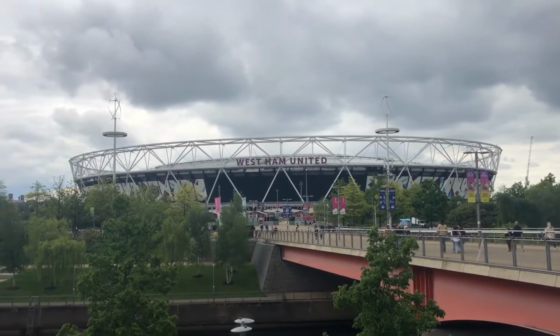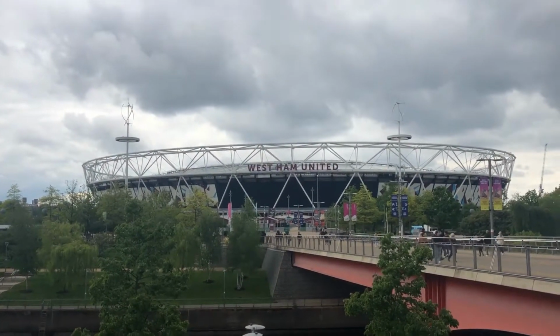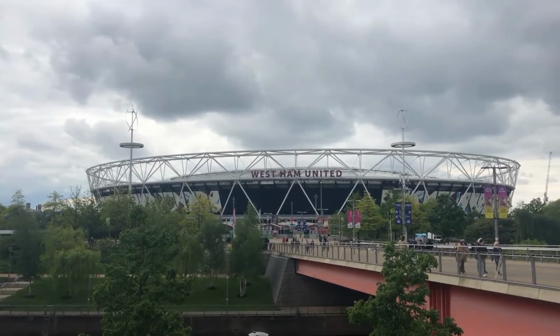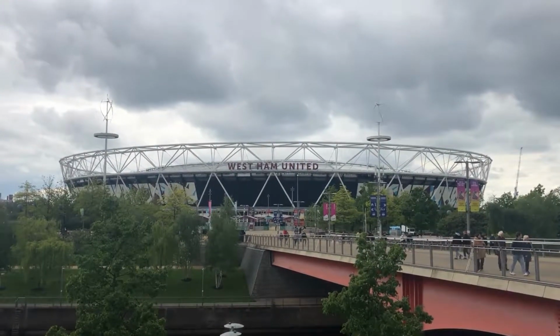And I feel really sorry for West Ham, because Upton Park, so I've been told, was one of the greatest away days you could have in the Premier League. But I might come back here eventually and see what this is actually like.